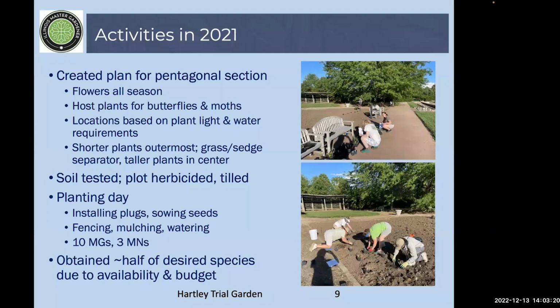The locations of all the plants are chosen based on the available light, sunlight exposure, and water available. The shady areas tend to be more moist. We do that so that the plants will thrive in their site without much care. We want to put the shorter plants in the outermost areas of the section so that the taller plants will be visible behind them.